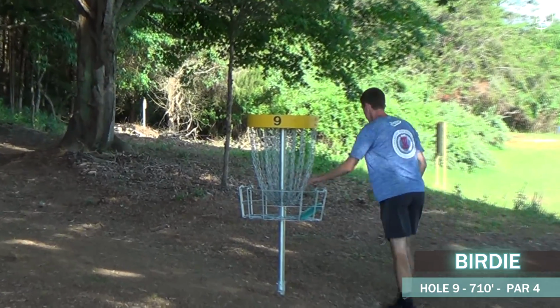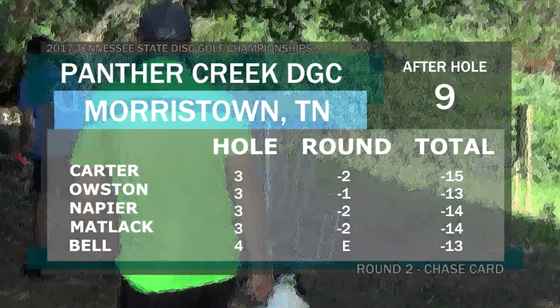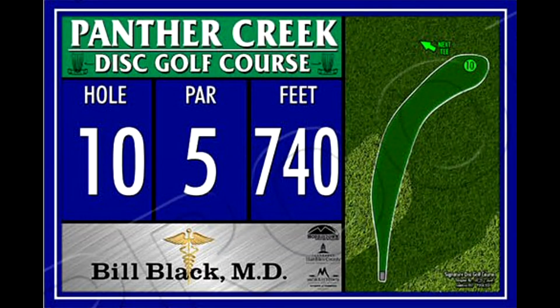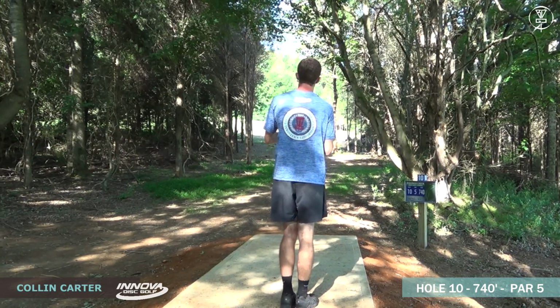Carter with a tap-in birdie. That's a good birdie to have on this hole too. Absolutely. Looks like we had 4 pars and Bale with a bogey. No, I'm sorry, he parred. 4 birdies and 1 Bale with a par. Par.